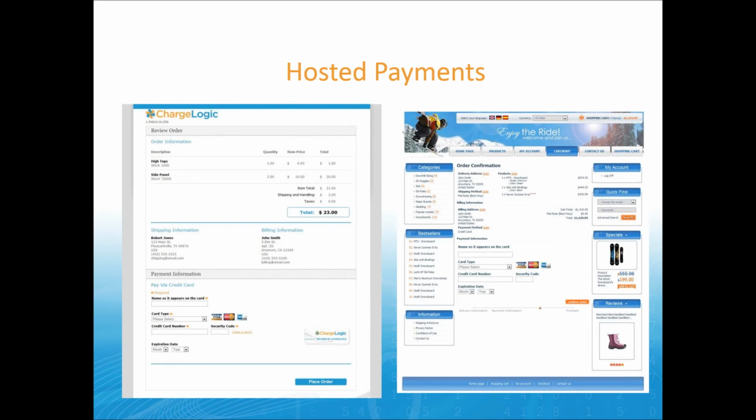If you look at the picture on the right, you see the website, but the fields that you're entering your credit card number into are actually not hosted on the e-commerce site. They're hosted on our site. So when you use hosted payments, you can have the option of a full redirect or embedding the credit card fields from your service provider into your website for a more streamlined user experience.